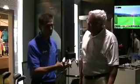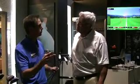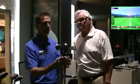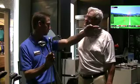Okay, Bill, now we're at the fitting process. We want to discuss what type of iron that you would probably be best fit in. There are different types of irons. For instance, we have the non-offset iron, and then we have a progressive offset iron. Now where that helps out is if you hit a little bit of a fade, the offset is going to help you straighten up that fade.